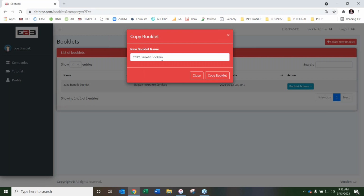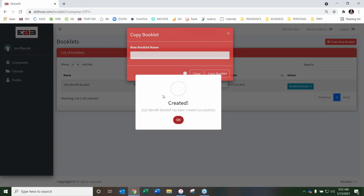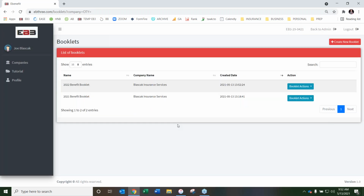So if most of the benefits aren't changing year over year, and you just want to come in and tweak a few things, but you don't want to mess with your original document that you created the year before, literally just go in and do a carbon copy of it. Everything will be exactly the same, and then you can just go into the 2022 benefit booklet and just make a change. Again, the goal being to save you a ton of time. So that's the copy booklet.